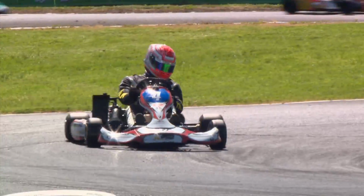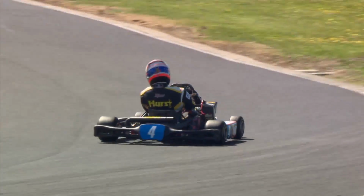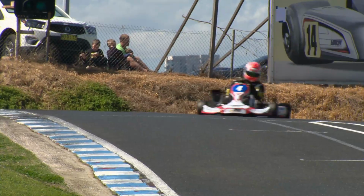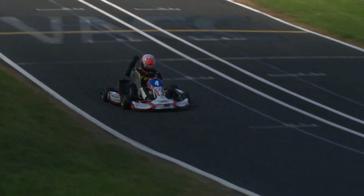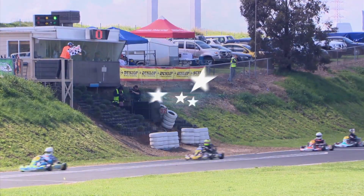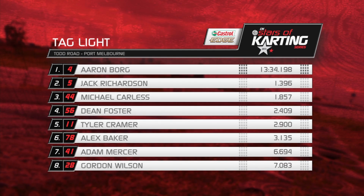Aaron Borg, though, wouldn't have any such worries, and as he came out of the penultimate corner and into that very quick last turn here at Todd Road, he'd go to the line, put his hand in the air and take a very, very nice victory indeed. Richardson was second. He held out Carlos at the end. Dean Foster fourth, and Kramer holding out into the top 5. Baker, Mercer, Wilson, Simpson and Matthew Smith rounded out the top 10 in the TaG Light final.